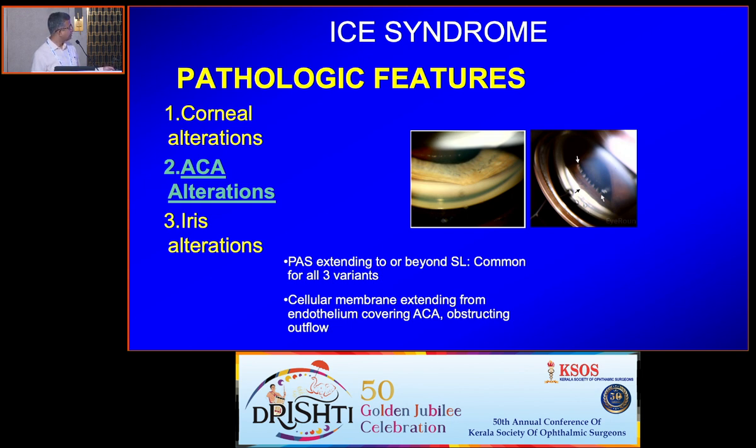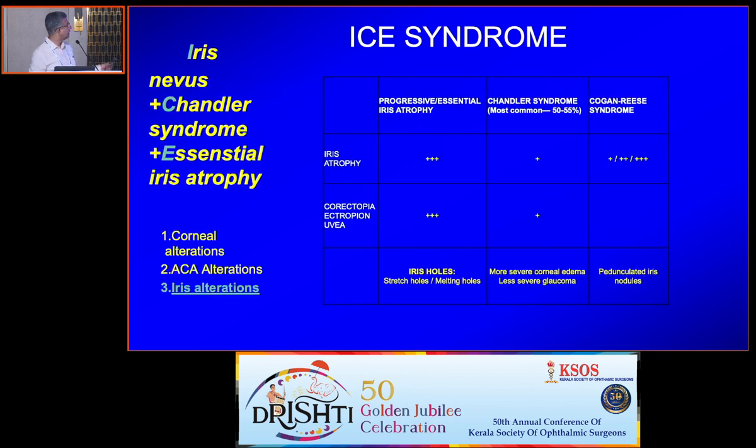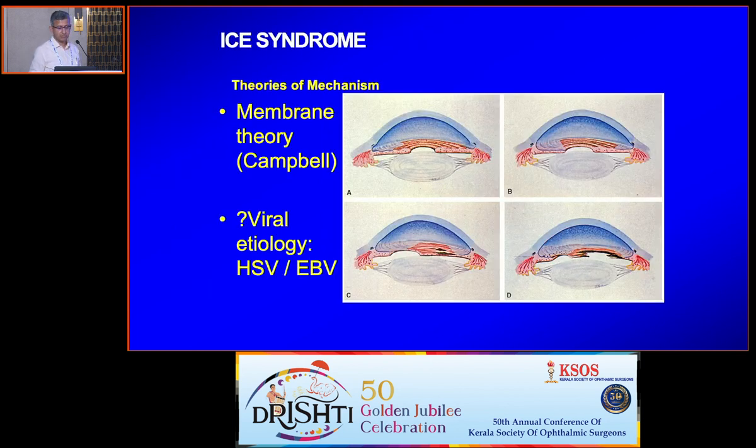So your angle alterations are typical. You see these high PAS, and sometimes they're so high that you can actually see the ciliary body very clearly. And this is basically because there's a cellular membrane extending over the endothelium which is pulling the iris anteriorly and closing the angle. So this is the iris nevus, Chandler syndrome, and essential iris atrophy are the three components of it. You can get it in any combination of these. So it has fairly different presentations. And again, this is one more condition where of late viral etiology is suspected to be contributory.